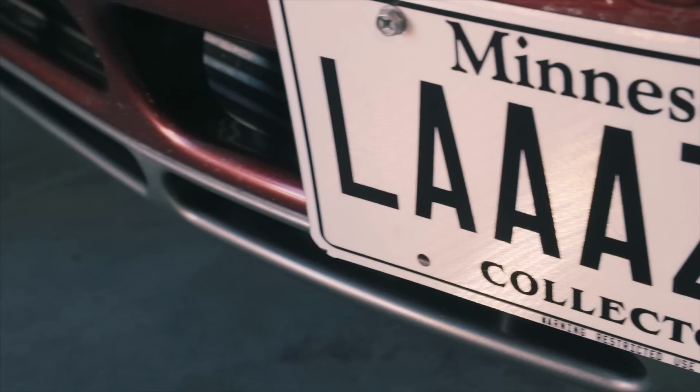Hi, my name is Phillip Book, and this is my 1992 Plymouth Laser. Should we open the hood?